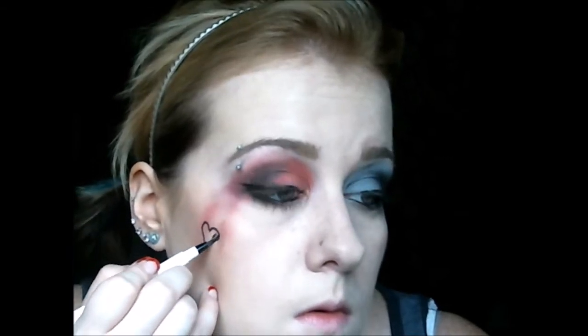Alright, next I'm going to go in with my E.L.F. felt tip eyeliner, and lining up with the end of my eyebrow, I'm going to draw Harley's little heart here, her heart tattoo, and fill that in.